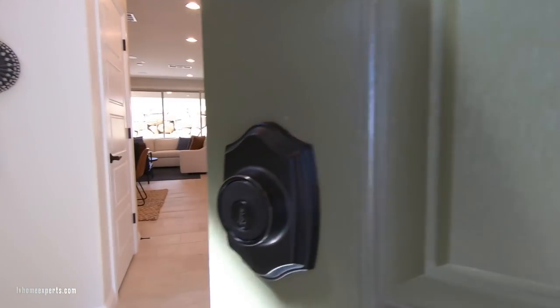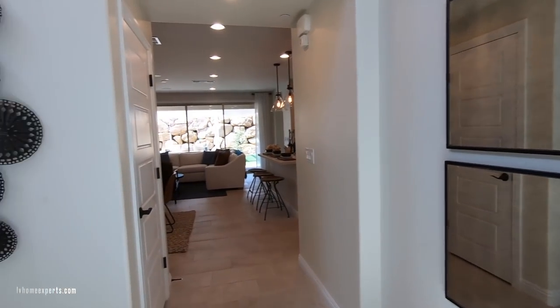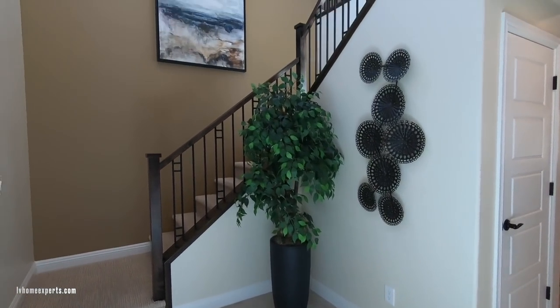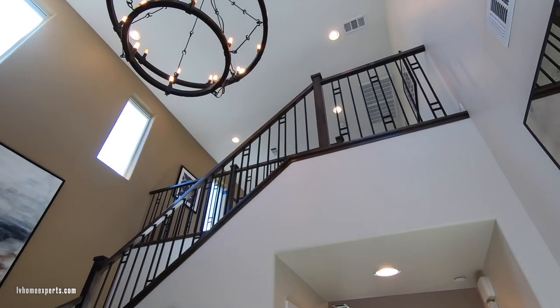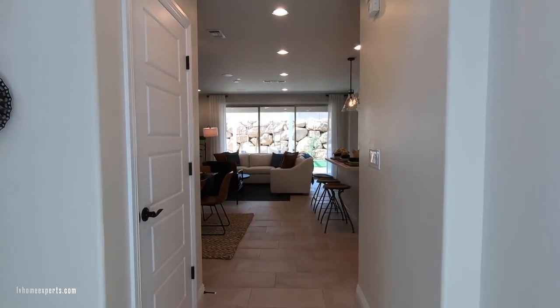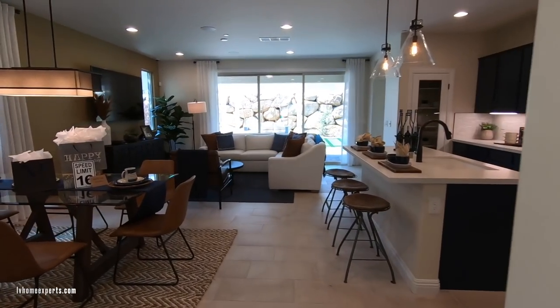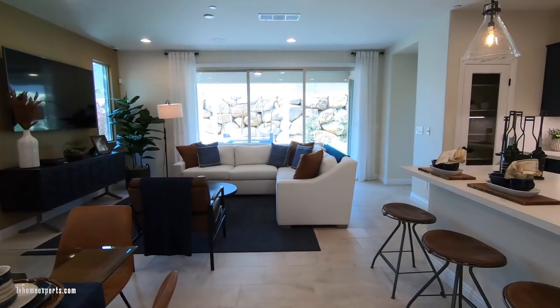So it looks like the property does come with a rekey, which is great. Now, as we enter the foyer, I'm going to just pan up. Nice and open. Bring you back down here. You got 12 by 24 on the tile. Coming into the open floor plan.